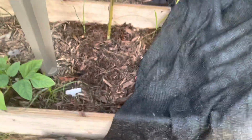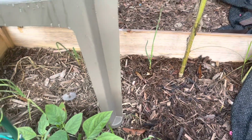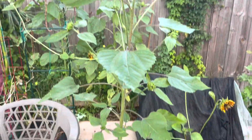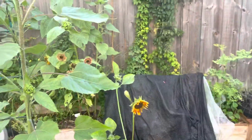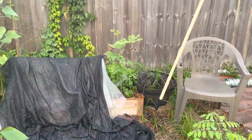Come over here. I have some onions that have come up along with some weeds. I have garlic in this bed that's come up along with some weeds. And then these are my dwarf sunflowers, but it still got pretty big to be a dwarf sunflower. And they produce multiple heads, which I love. So that's another dwarf. That's a Mexican sunflower back there. Moringa trees are doing well.